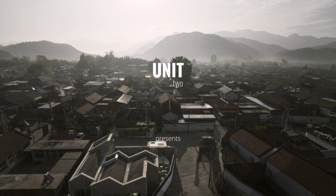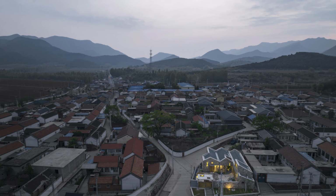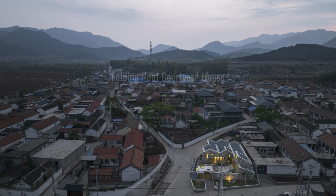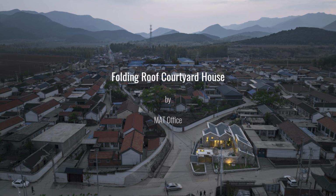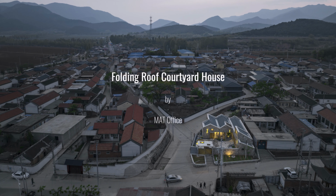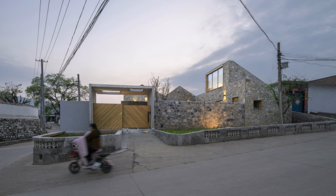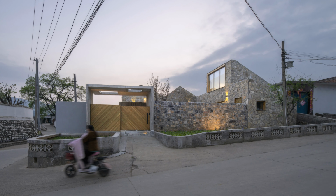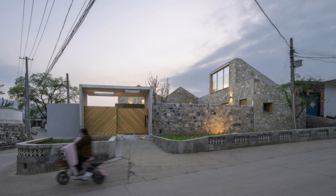This time, we're exploring a unique home that blends traditional rural elements with a strong modern design approach. Welcome to the Folding Roof Courtyard House, a project by MAT office located in Xishaoqu Village, Miyun District, Beijing, a region that still preserves the authentic atmosphere of a Chinese northern village, surrounded by mountains and natural landscapes.